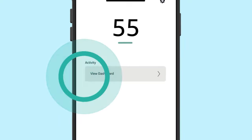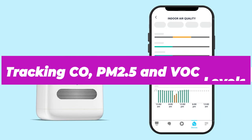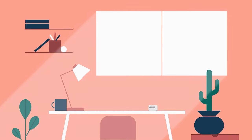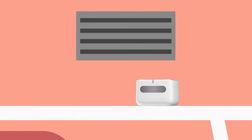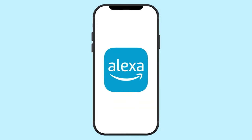Using the app, you can get weekly, daily, and hourly reports on your air quality on top of the current measurements, tracking CO, PM2.5 and VOC levels, as well as temperature and humidity. The LED glows green when levels are under control, turning to amber, then red should they rise. You can also get alerts through the app or an Echo speaker, or simply ask Alexa for the current readings.